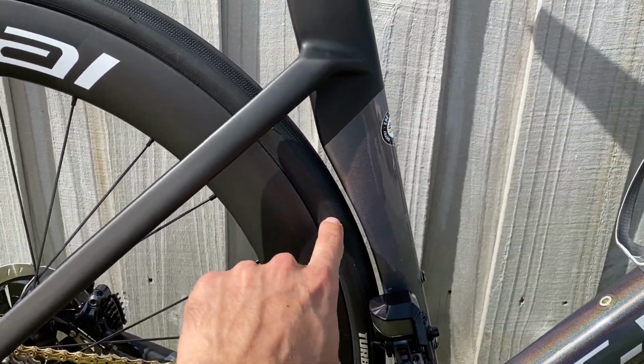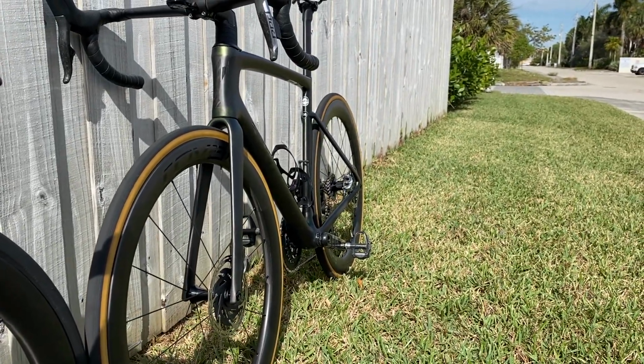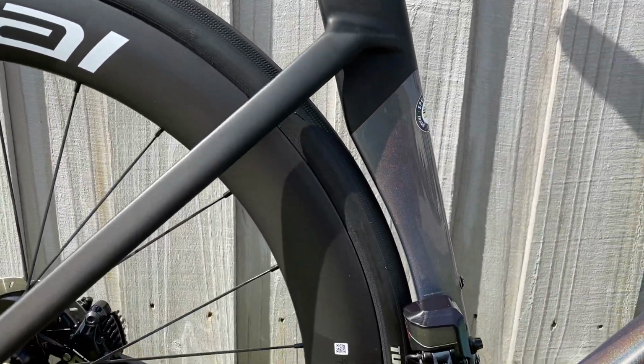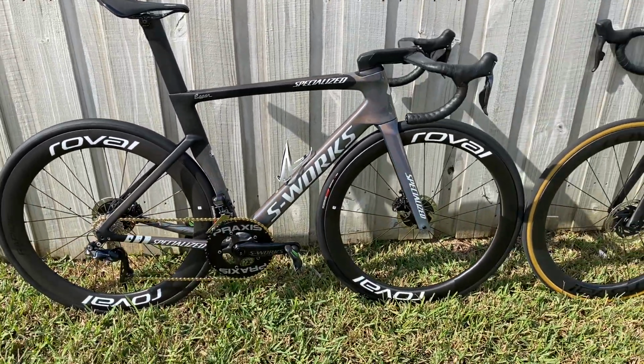And this is a 700 by 28. He's running 26s, but still, I think with a 28 on there, if you did put it on that bike, you'd still have a little wheel gap. I kind of like how this one's a little more tucked in, but again, that's just personal preference.